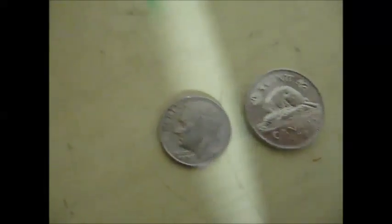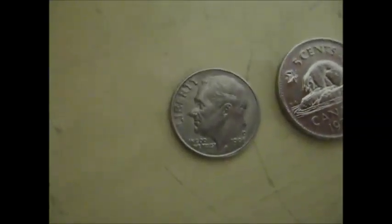1978 Canadian nickel that I found under my bed. And probably one of the best finds of my week was, let's close up on that. And the best find of my week was from the United States, from 1943, no mint mark, quarter, silver, not in very good shape, but it's in good shape for 1943, though. Yeah. This is kind of neat.